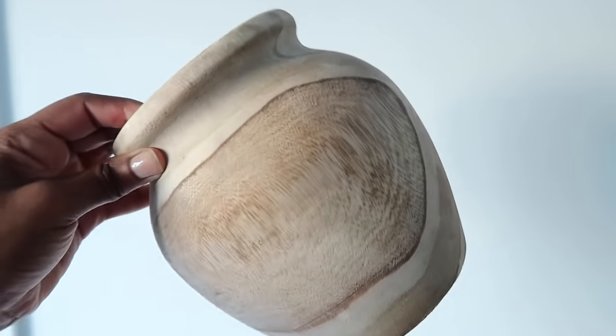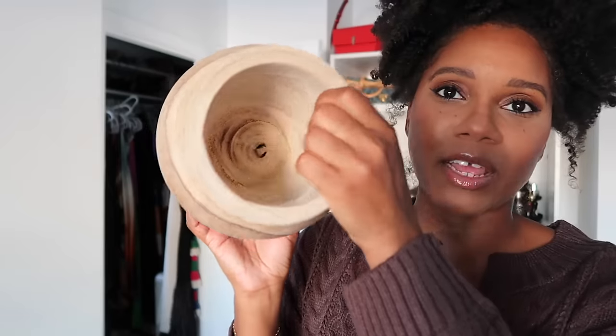Does it have a little hole at the bottom? It has a tiny hole at the bottom. So you could technically put dirt in this and plant something in it for your home. But I'm probably just gonna put fake flowers in here, or pampas grass, or dried flowers like roses, just to make a cute vibe. I love a good wooden moment.